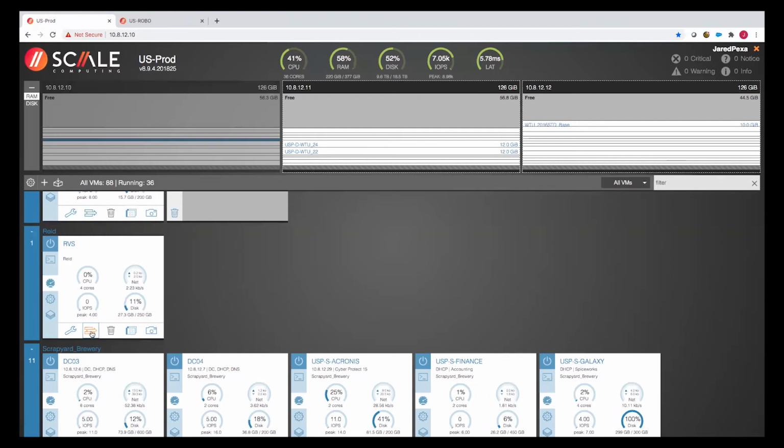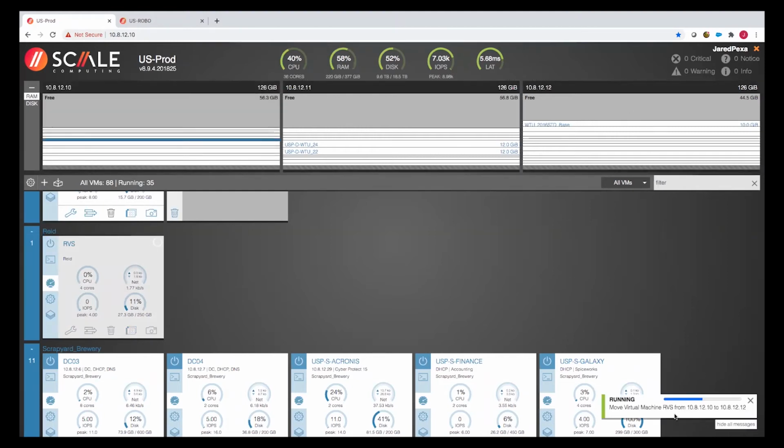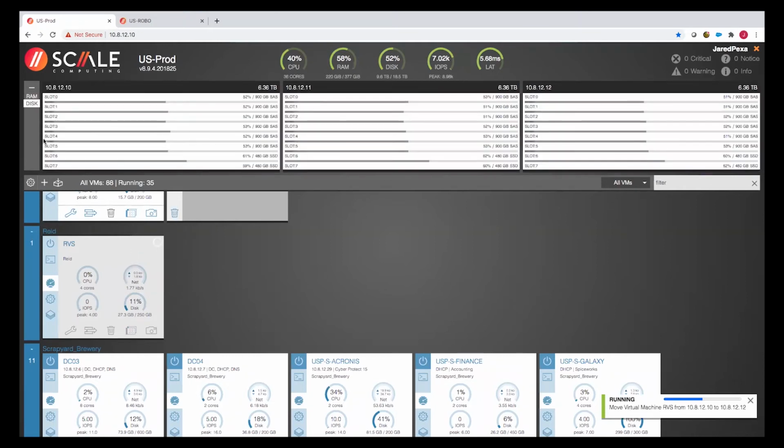So I'll click on this a few times here. You can see it highlights where it's living currently. So it's right there on node 1. If I want to live migrate that to node 2 or 3, I simply point and click. It's literally as easy as that. Point to node 3, click. It's kicking off that live migration process, moving that virtual machine from node 1 to node 3 live on the fly with no disruption to the workload.